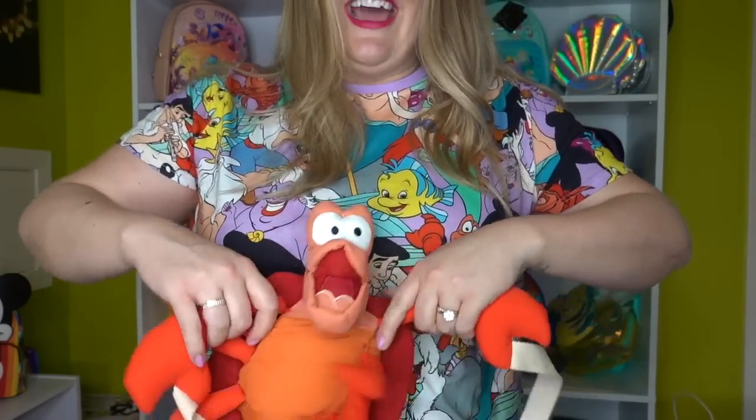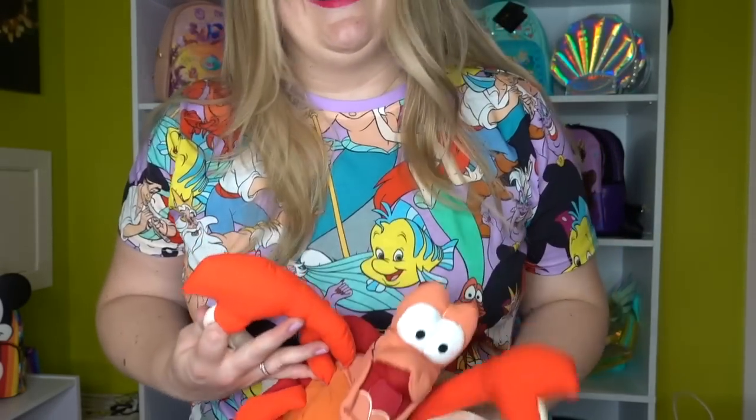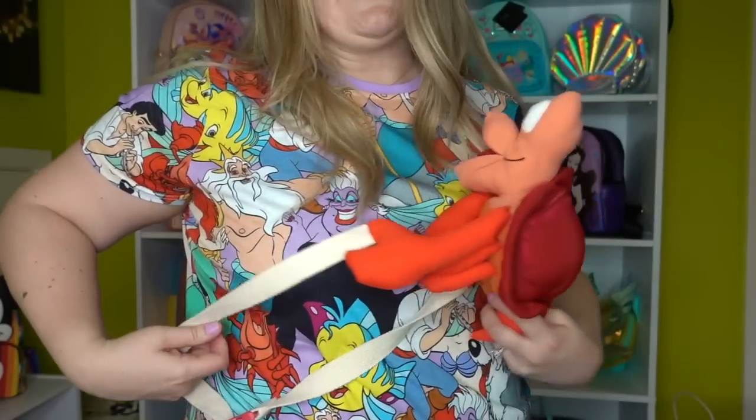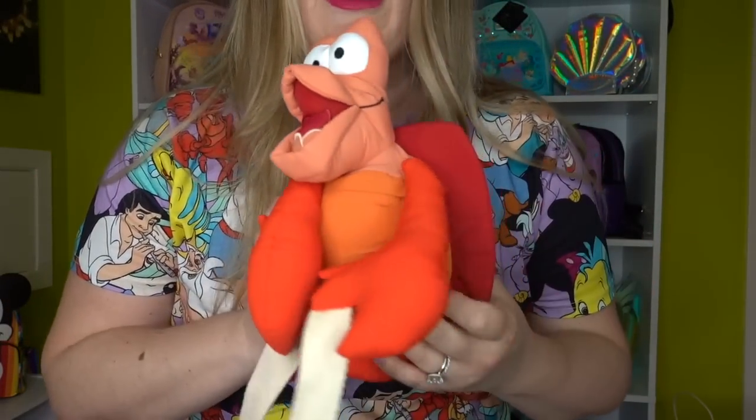And when you put him on, he's either clinging to your body, which I think is so adorable, or you can have him outspread. So there's lots of fun ways to wear him. I haven't tried to wear him across my body yet, but I think that would be pretty adorable as well.